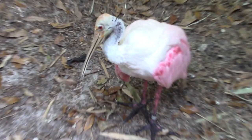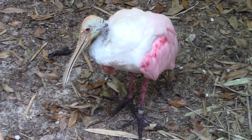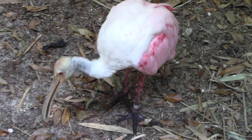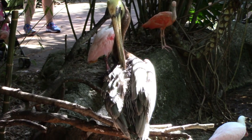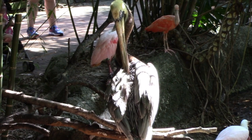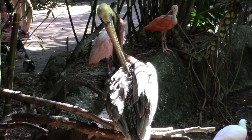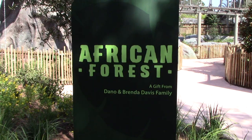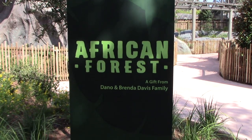Now the otter is in the back of the aviary, but I saw some of the really cool looking birds also inside the aviary. Love the pink on this guy. A giant pelican. Yeah, it's definitely a big bird. It's one of the newest areas. You got the African forest.